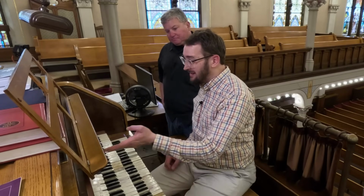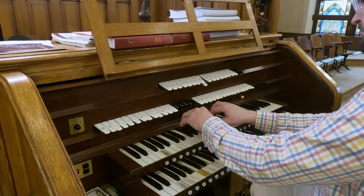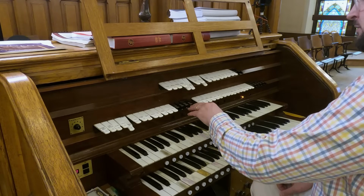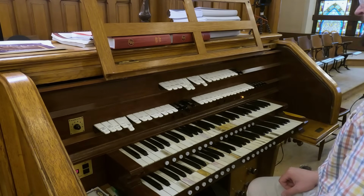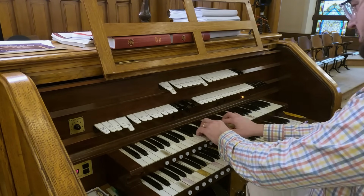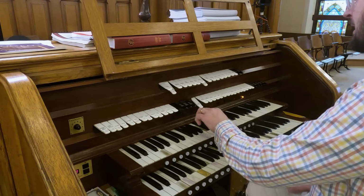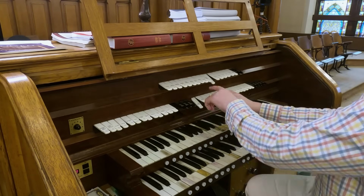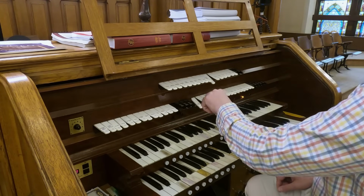Indeed. Okay. So we actually have a lot of 4-foots. There's a fugara, which you could use with the viol d'orchestre and the celeste. Or you could use it with the open diapason. Right? And then we actually have a Gemshorn 4. Contrast to the fugara. So let's try the Gemshorn with the strings.